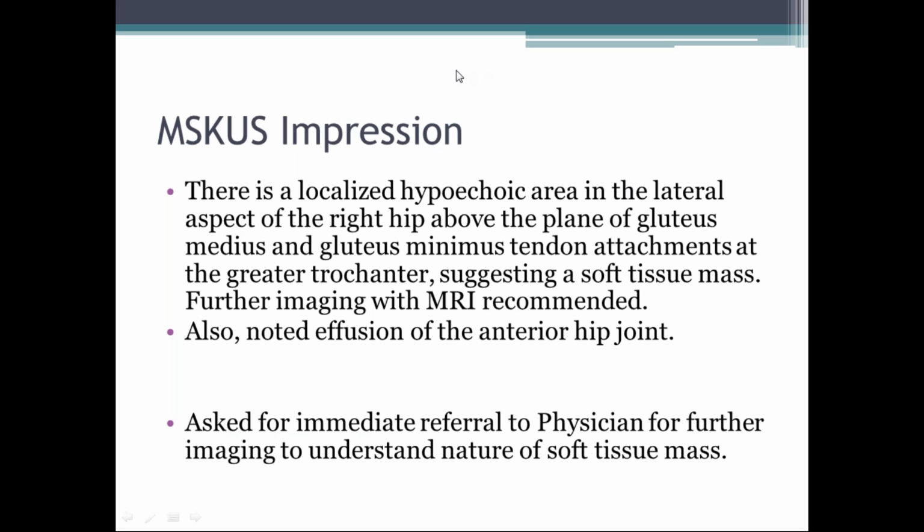Okay, so the impression of the ultrasound: there's a localized hypoechoic area in the lateral aspect of the right hip above the plane of the glute medius and glute minimus tendon attachments of the greater trochanter, suggestive of a soft tissue mass. Further imaging with an MRI is recommended. And then we also noted the effusion in the anterior hip joint.